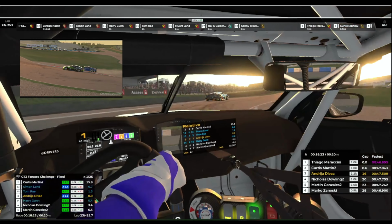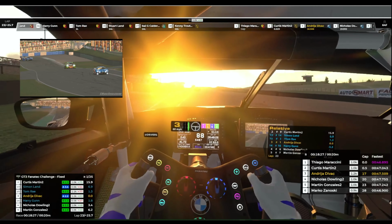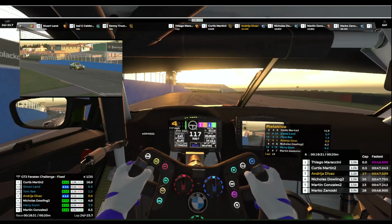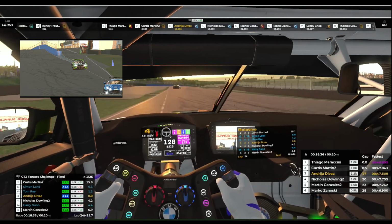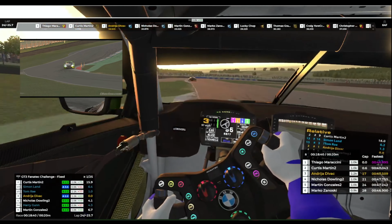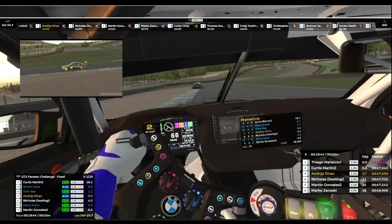It's interesting. You're going to get guys out here like this. Not a huge deal. What we do is just stay back. We've got a good gap to Dowling. That lap time was... or sorry, three laps to go. Tires still feel pretty good.